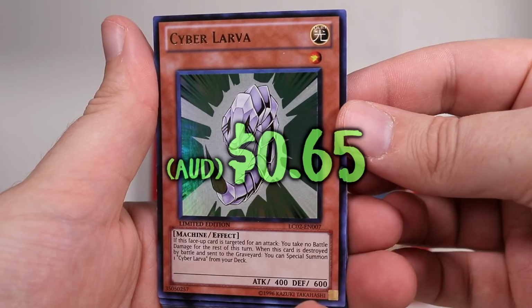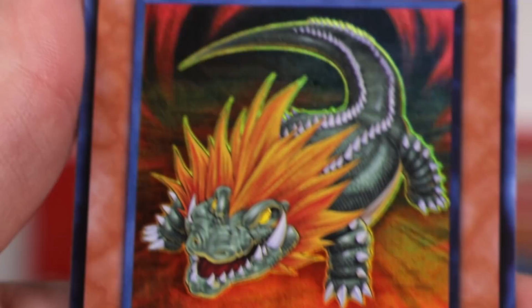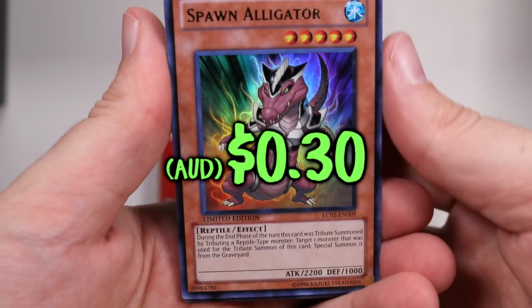Lava? Larvae? Cyber Lava? We have Lion Alligator. Just straight to the point with that name. That's what I'm talking about. Sometimes it's so complicated. Sometimes it's just a lion alligator. All right, moving on. We've got a spawn alligator. This one's wearing women's armor.